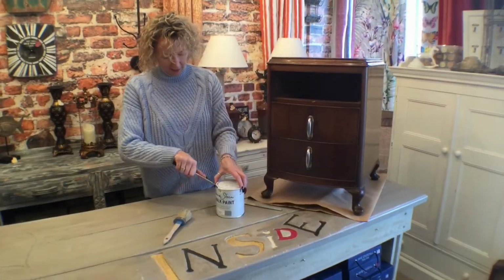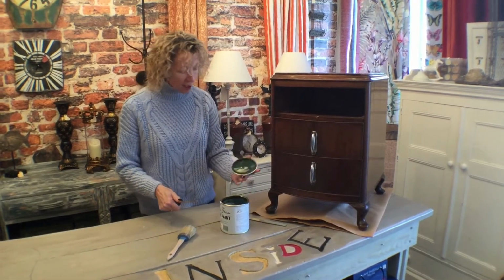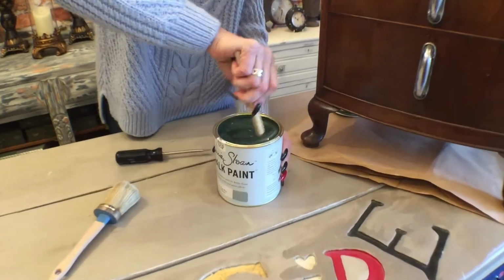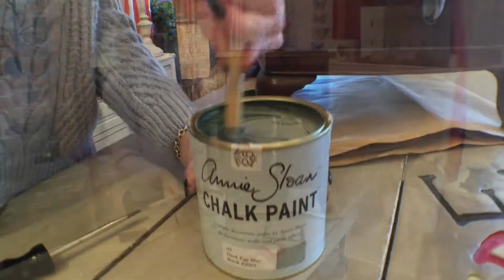Fantastic. Now you've just cleaned that down. Yeah, just wipe over sugar soap if you've got sugar soap. If not, wash that liquid and warm water just to make sure it's clean. No grease, nothing sticky, and then that's it. We're ready to rock and roll.